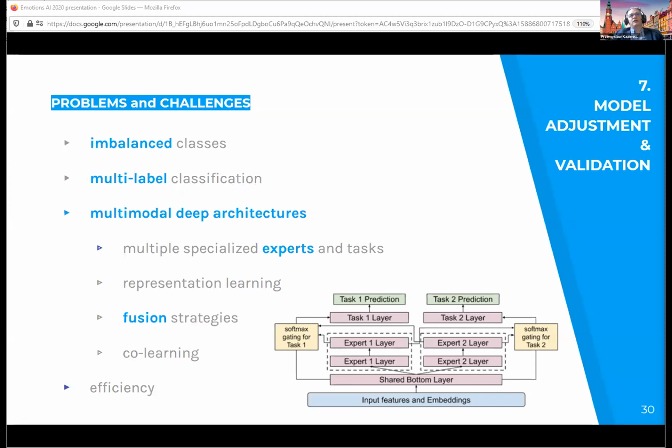So if you would like to have higher quality, people tend to avoid multi-label classification. Deep learning architecture is also a great opportunity, but also a great challenge. Since we expect multimodal approaches, we also need appropriate architecture for that, and that would enable co-learning between modalities, for example, different fusion strategies between modalities, and also different approaches for dealing with the input preparation.